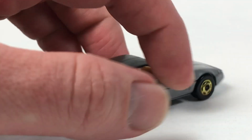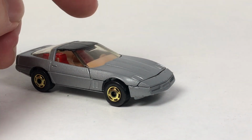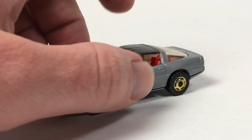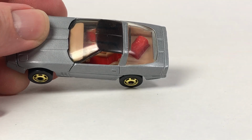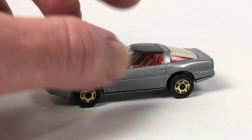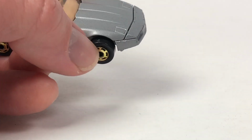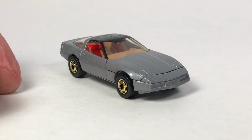But anyway, I like this casting. I like the Hot Ones wheels too. I'm a big fan of them. I think they're really cool. And I think this casting is quite neat. Is it a plastic top? Yeah, it's got a plastic top. Yeah, I don't know. That's definitely in line to be like my favorite Corvette casting. I'm typically not a huge Corvette fan, but this one's just cool. That's a cool Hot Wheel. I like that.